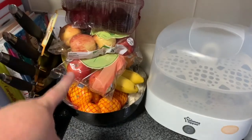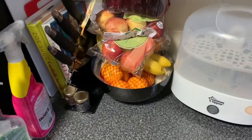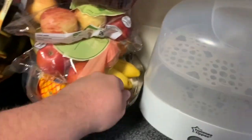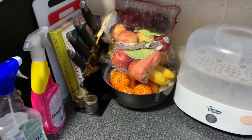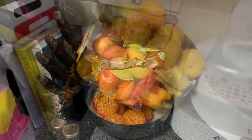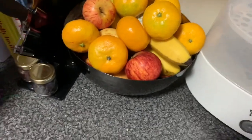Just need to sort this bowl out because Lauren's just come in and plonked it all on top. Just want to take out all the packaging and sort it all out. I think there's even a pack of wraps in there for today that we have for dinner. So, yeah, just want to sort it out. So that's all done. Took everything out of the packaging and put it all in the bowl.